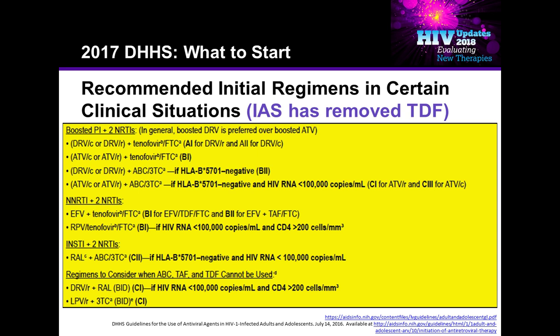The next slide just goes into recommended initial regimens in certain clinical situations. So, for example, if your baseline viral load is less than 100,000 copies and your baseline CD4 before treatment was greater than 200 cells per cubic centimeter, then you would be appropriate for a rilpivirine-based regimen, and you would be appropriate for a raltegravir-based regimen with abacavir 3TC, for example.